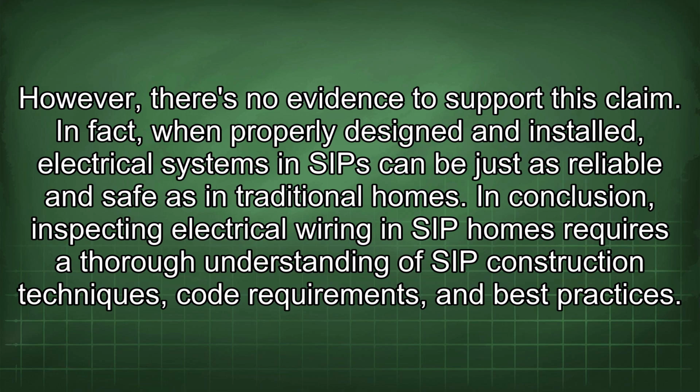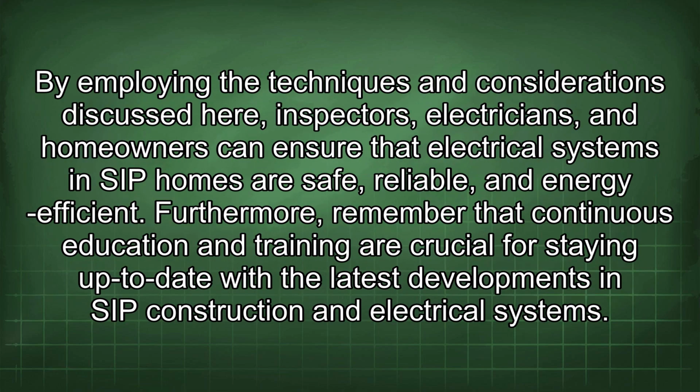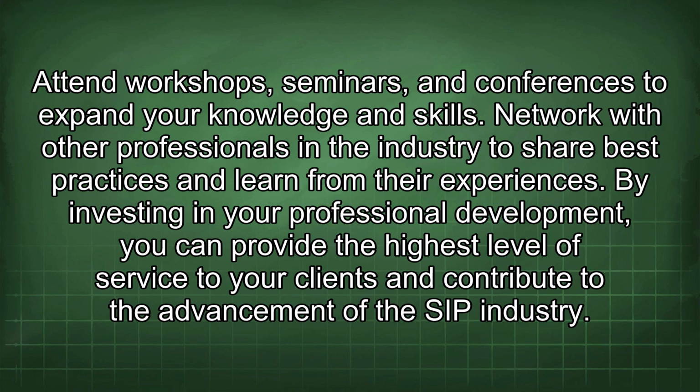and best practices. By employing the techniques and considerations discussed here, inspectors, electricians, and homeowners can ensure that electrical systems in SIP homes are safe, reliable, and energy efficient. Furthermore, remember that continuous education and training are crucial for staying up to date with the latest developments in SIP construction and electrical systems. Attend workshops, seminars, and conferences to expand your knowledge and skills. Network with other professionals in the industry to share best practices and learn from their experiences.